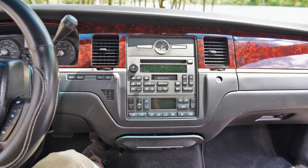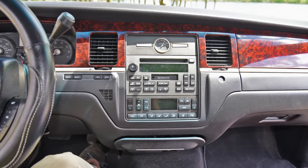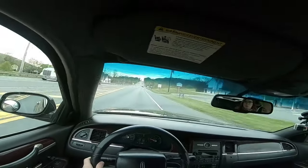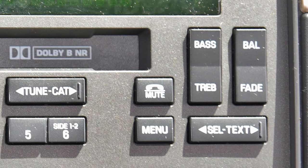Ford gave you a double-DIN head unit with both CD and tape cassette and Dolby noise reduction. But see this little button marked mute with a telephone icon? It doesn't answer your phone. This head unit doesn't have Bluetooth or a USB interface. All this button does is mute all audio, so your biggest, dickest passenger can take a call on their iPhone 1, which came out the same year as this car.